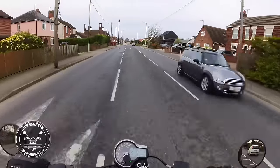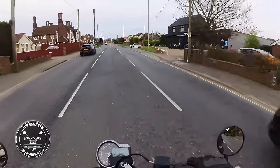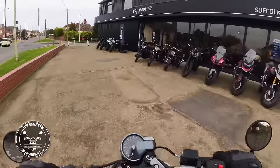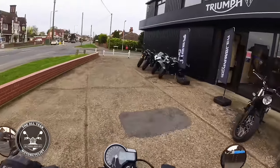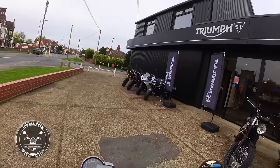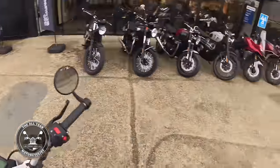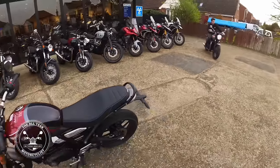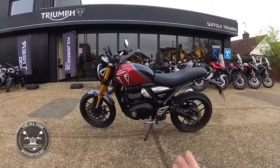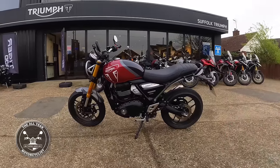The one thing that really bugs me, the distinct lack of a centre stand. So let me just stop here amongst all these wonderful bikes, and you'll notice there is a Daytona. Yeah, marvellous. Let's get the side stand down, get it over, ignition off. There you go. Triumph Speed 400 here at Suffolk Triumph. Absolutely wonderful.